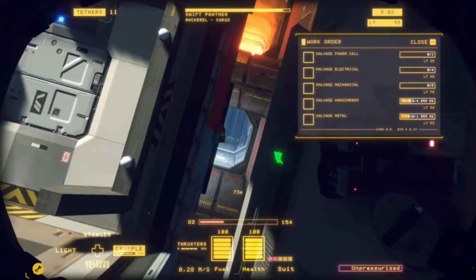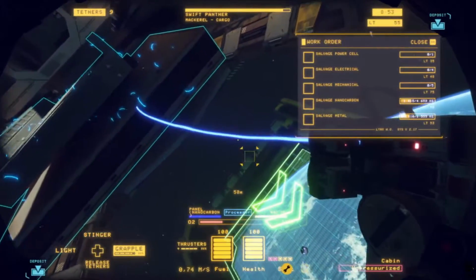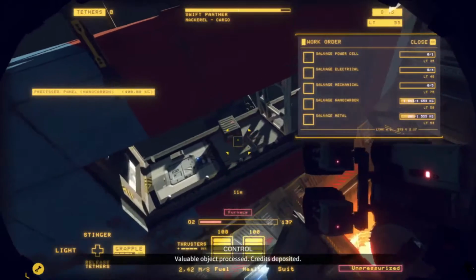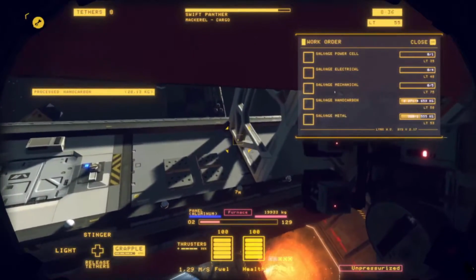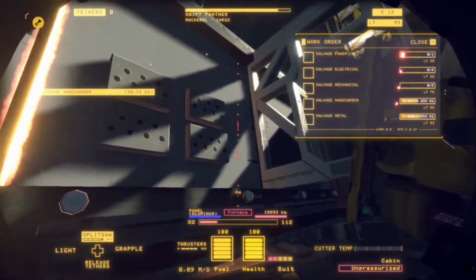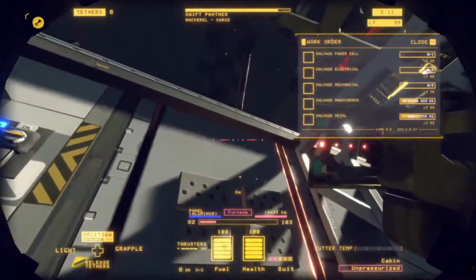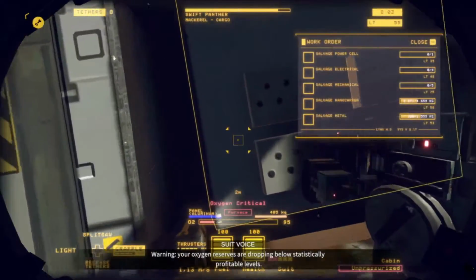We have to pull these in. Billy! Valuable object processed. Credit deposited. That goes to the barge. Well, that works. Is there anything? No, that's just a nacelle. Yeah, let's cut into this side. That one. Warning, your oxygen reserves are dropping below statistically profitable levels. Yeah, yeah.